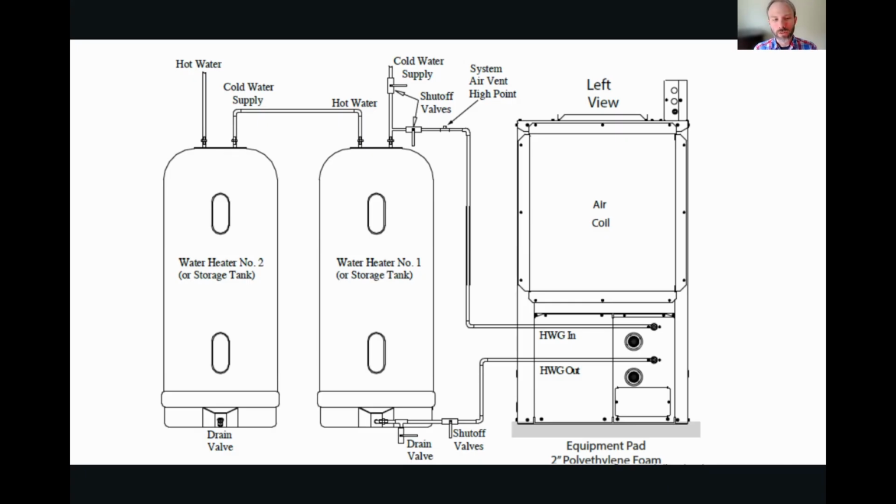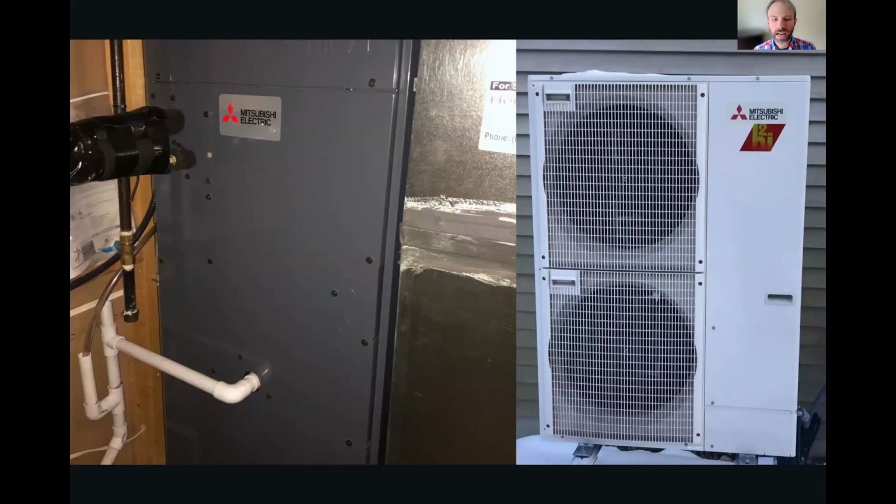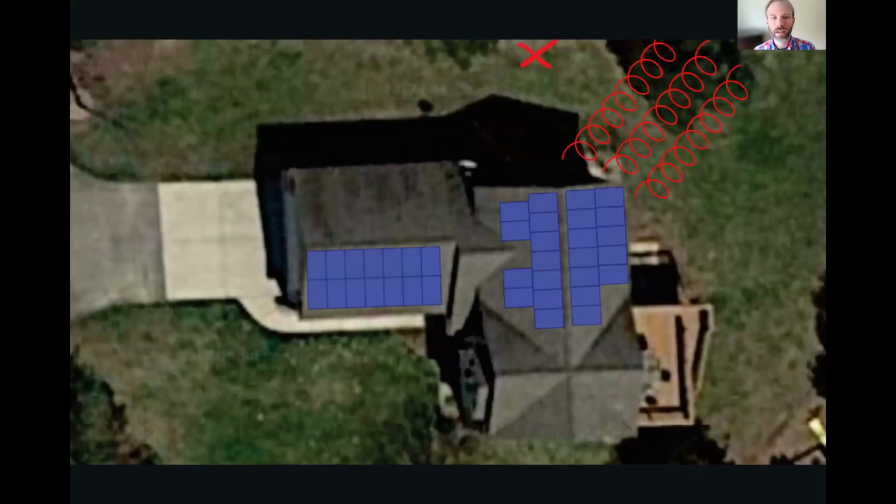And so I was trying to strike a balance between a ground source heat pump system and a solar project. And so you can kind of see this all came together at once. At the same time, I was getting quotes to put solar all over my house. I was getting ground source heat pump quotes, and I wanted to have the best of both worlds.